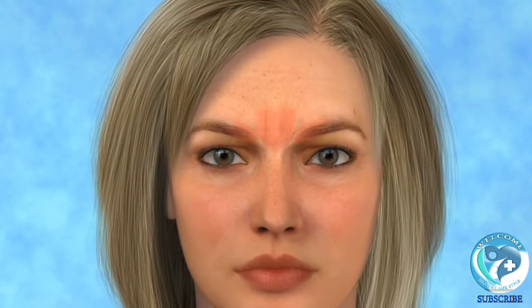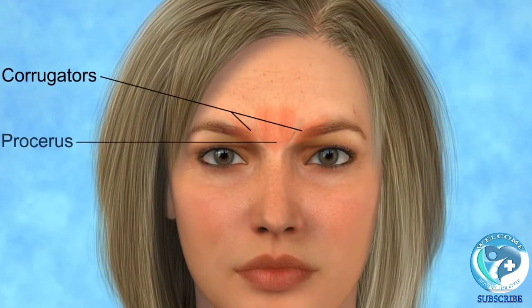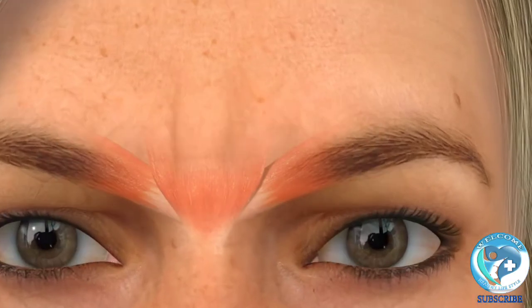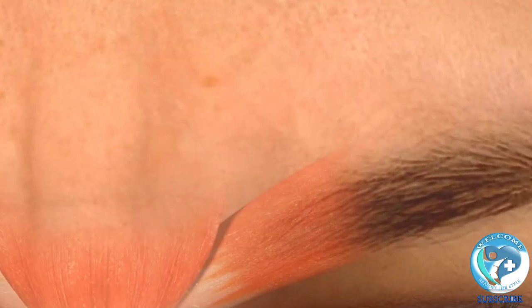to the face. Two sets of muscles called the corrugators and procerus muscles lie beneath the skin between your eyebrows. These muscles allow you to squint and to furrow your brow when you frown. Contracting these muscles causes vertical frown lines, called glabellar lines, to appear. In addition to factors such as age, sun exposure, and heredity, one of the primary causes of facial lines and wrinkles is repetitive muscle contraction.